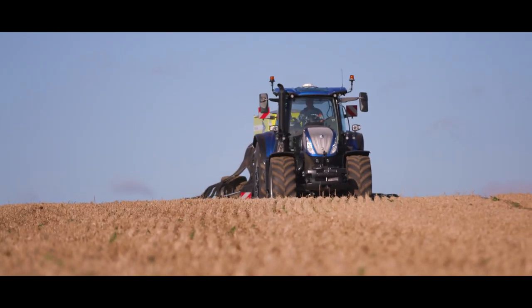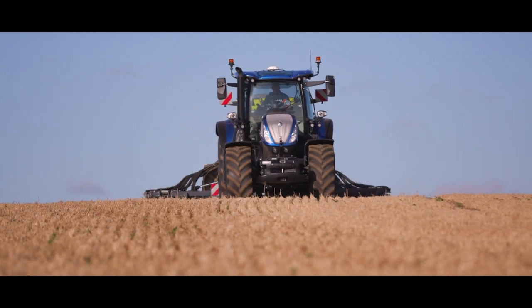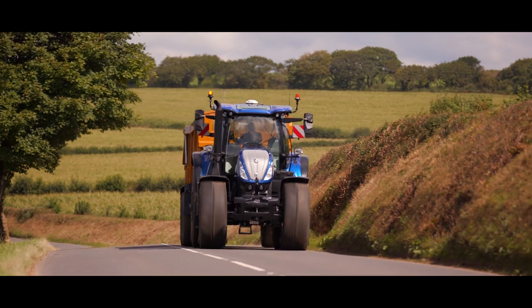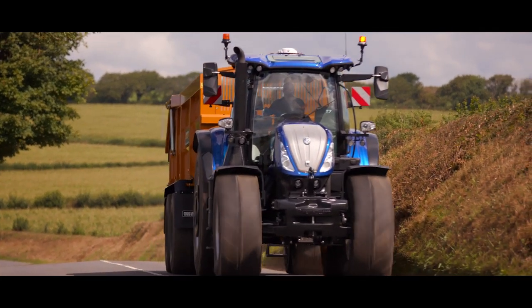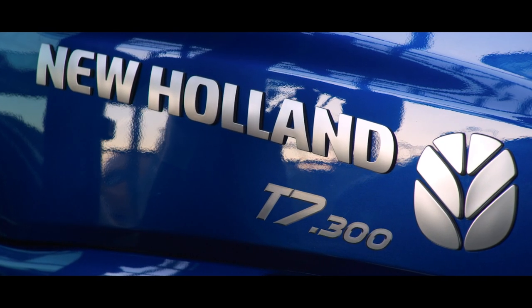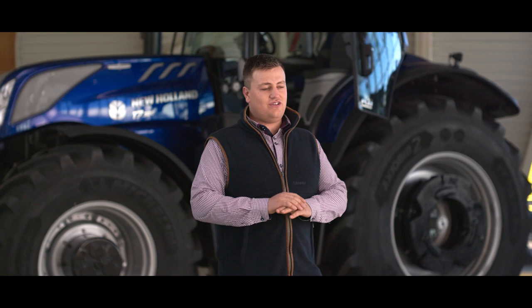Noises are more reduced. The suspension is much better, both on the field and road. Everything is well engineered. The new T7-315HD has really stepped up a notch, and we're really satisfied. Easy to use, smooth, quiet. It's just out of this world.